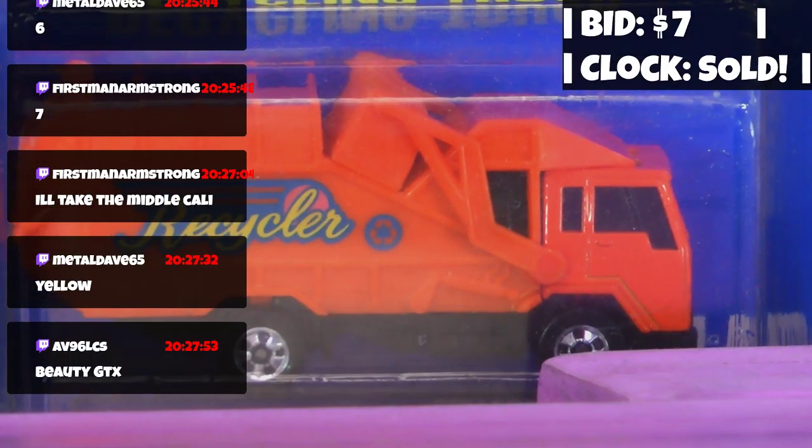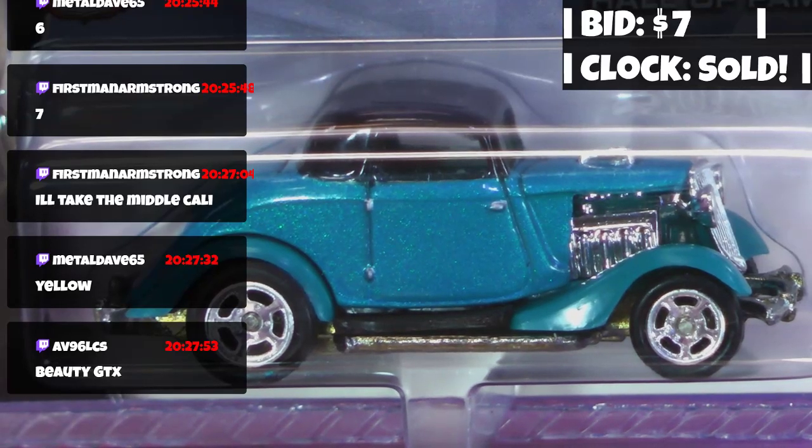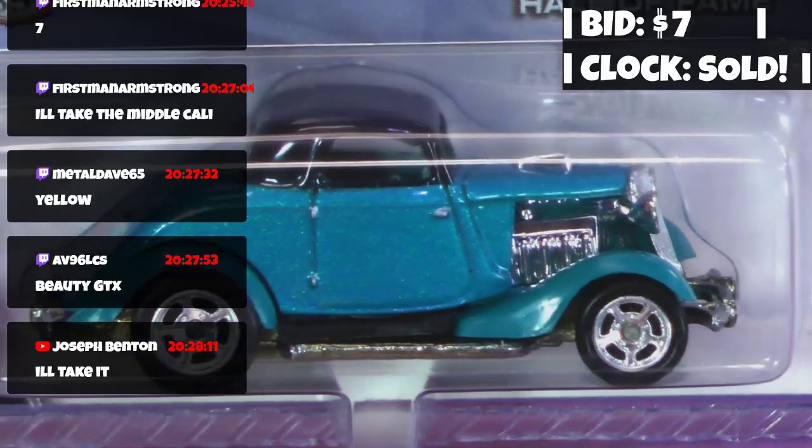Ford Coupe, check it out. Wait a minute, missed that by a country mile. Ford Coupe, JoJo, Big Daddy, would you like it? He'll take it, Joseph Benton. All right, here we go, Joseph Benton. Ladies and gentlemen, start your engines.